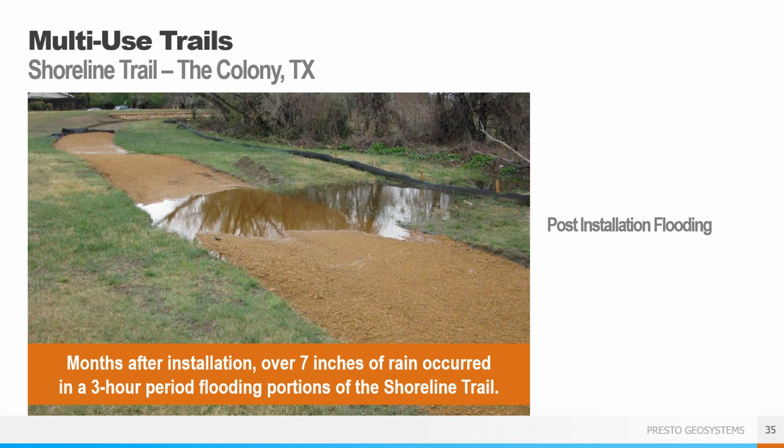A few months after installation, there was a massive rainfall event, over 7 inches in a 3-hour period, which can be incredibly damaging both during and after the storm. Several portions of the trail were flooded to the point of standing water at the surface on and around the GEOWEB protected areas.